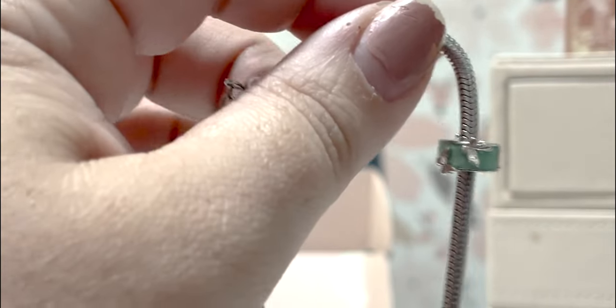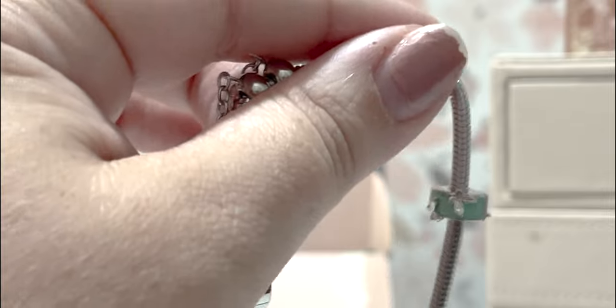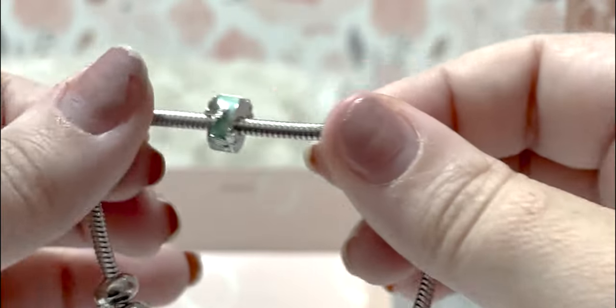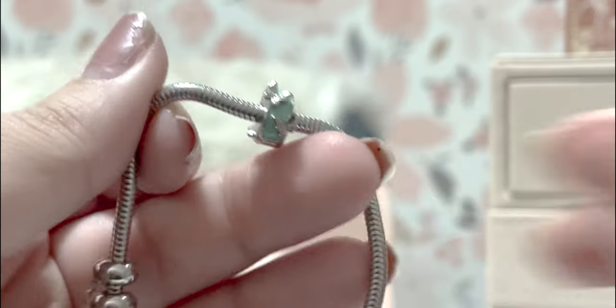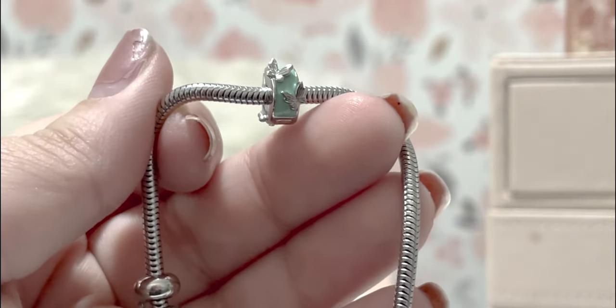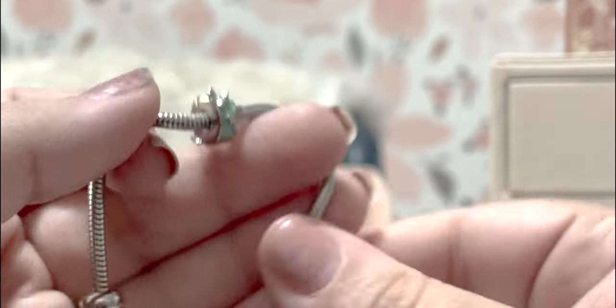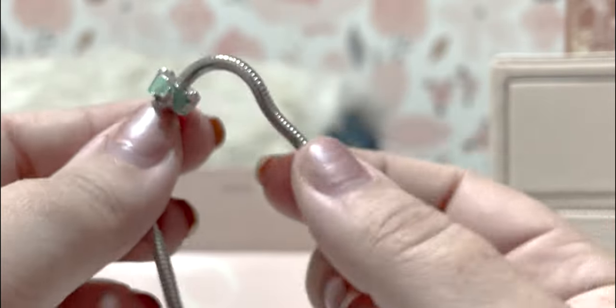I love that so much. It used to be that none of the clips were silicone lined. They just went over clip stations. This is so much better because you can make your design as wide as you want. You are not restricted by the clip stations being in set places.